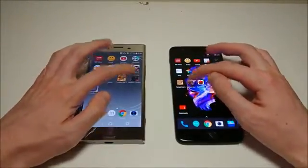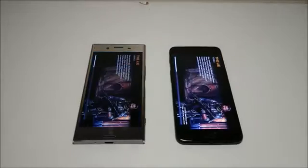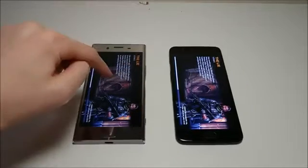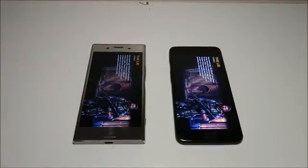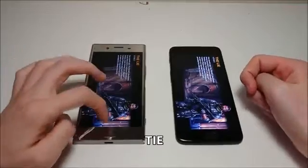Modern Combat 5. So both these phones, 5.5 inch screens, 4K on the Sony, 1080p on the OnePlus. And I actually missed which one won, but I will write a comment down below.